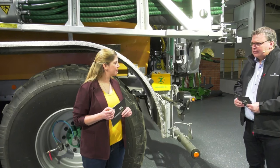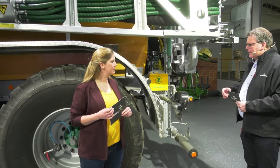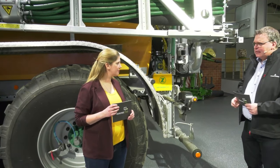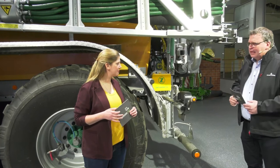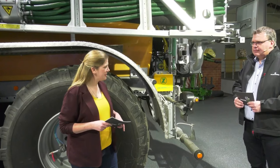That the control system can then process, and that the farmer can process further. Also, when spreading, the slurry is again pumped through the frame to the distributor at the back, so that real-time data is recorded, which can be used.